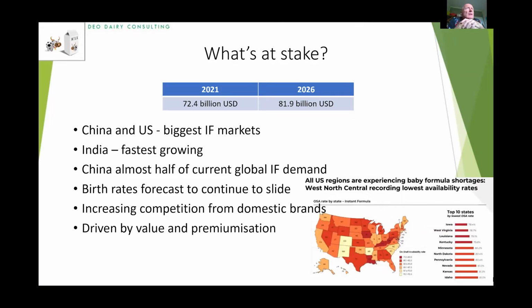As well as thinking about the scientific side of infant formula, we have to think about the economic side, and it's huge. If you look there, US dollars, 70-odd billion 2 years ago, going up to 82 billion in 5 years. Well, it's only 3 years' time now. That's huge. There's a lot of money. US and China, the biggest markets.